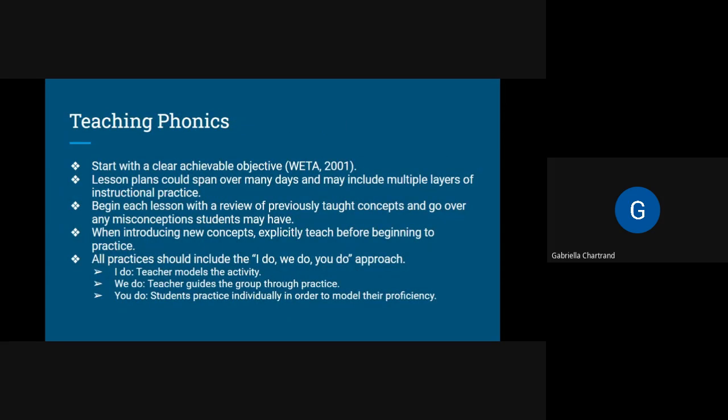Now let's discuss how we can best teach phonics. Each phonics lesson should start with a clear, achievable objective. Lesson plans may span over many days and could include multiple layers of instructional practice. They should begin with a review of previously taught concepts, as well as going over any misconceptions students may have. Solidifying these skills takes a lot of practice and review. When a new concept is introduced, it should be explicitly taught before beginning to practice.